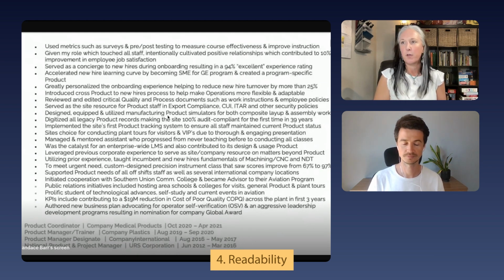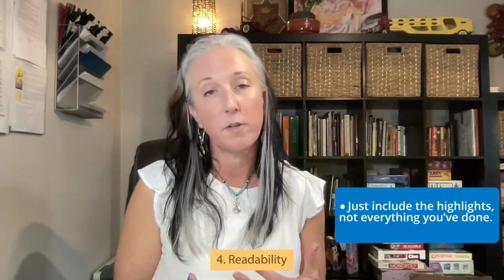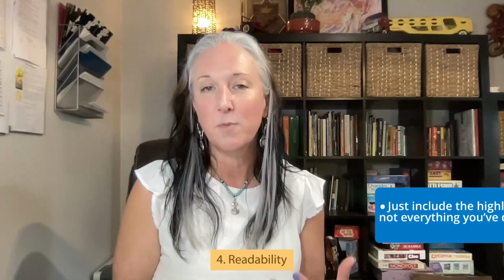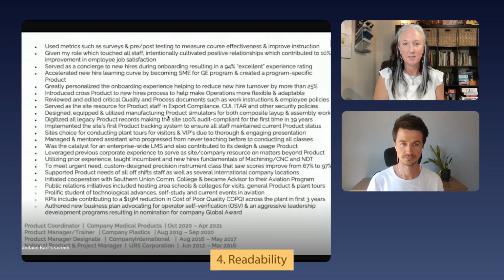Nobody wants to read a huge block of text. So that's an excellent point, and that you don't have to include everything you've ever done and pack it in there. It's perfectly fine, and in fact, you want to just hit the highlights. And when people like this person have had a really long career, they've done a lot of neat things, but you don't have to detail every single one. Think of it more like a marketing piece, right?